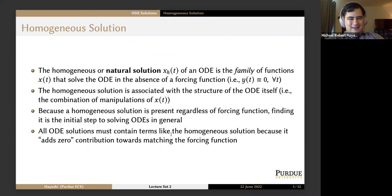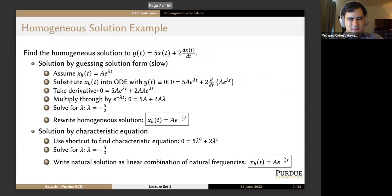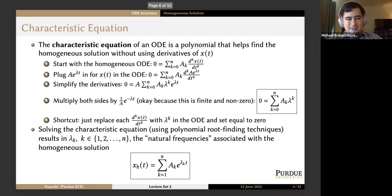So again, the natural solution is a family of functions where the result of adding multiples of the family of functions to our solution x of t doesn't really change anything, because it adds zero contribution to building up the function on the left-hand side. We talked about the characteristic equation, where as a shortcut, you just replace every time derivative. The order of the time derivative becomes the power of lambda in the ODE, and you set it equal to 0 to find the roots, which gives you the form of the homogeneous solution, the sum of a sub k e to the lambda sub k t from 1 to n.